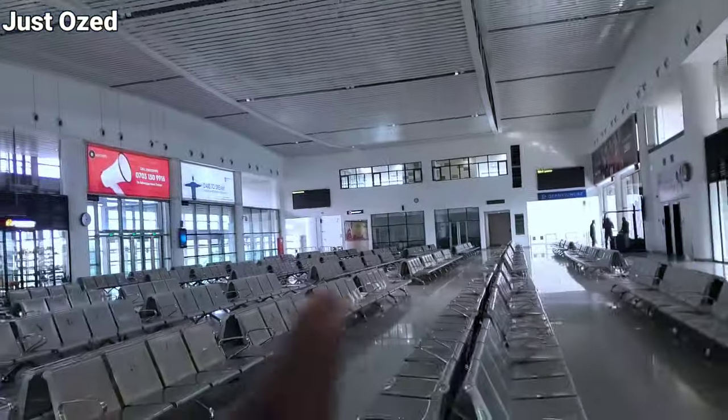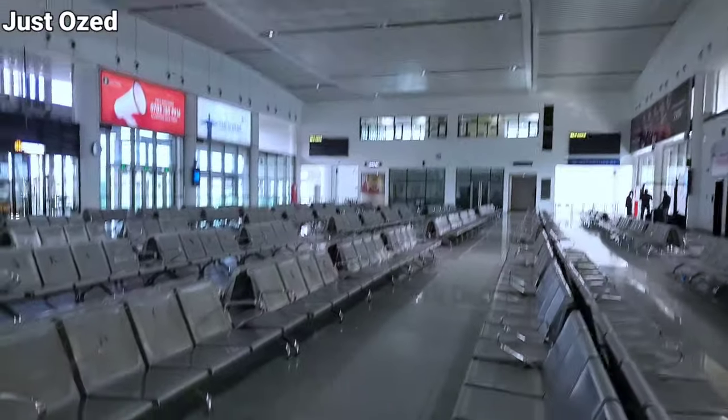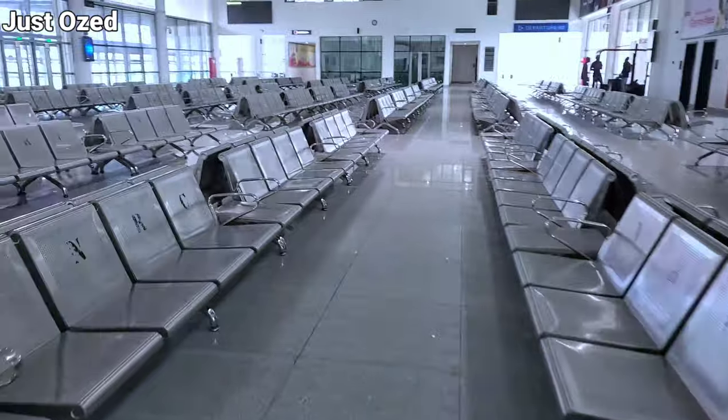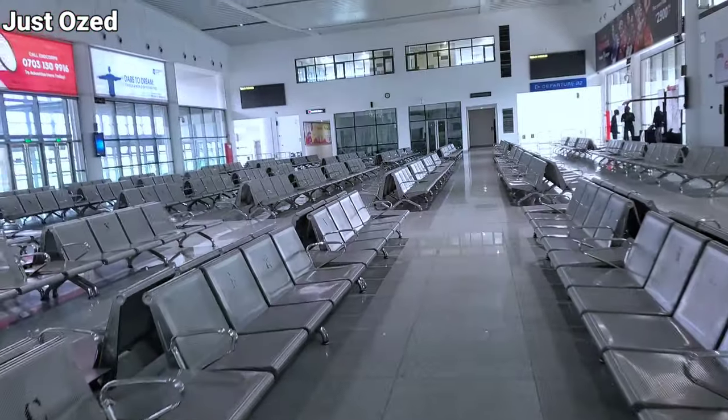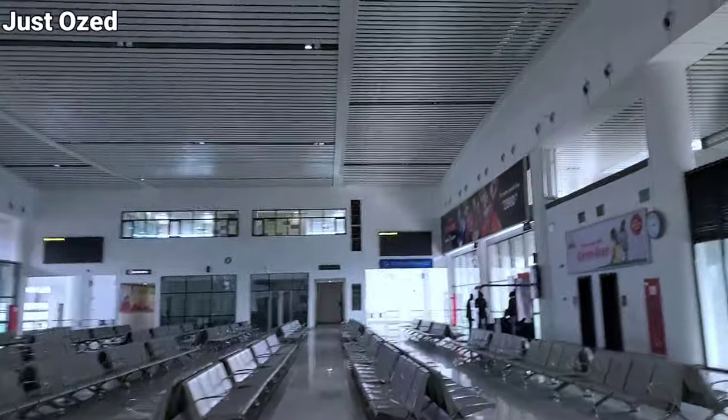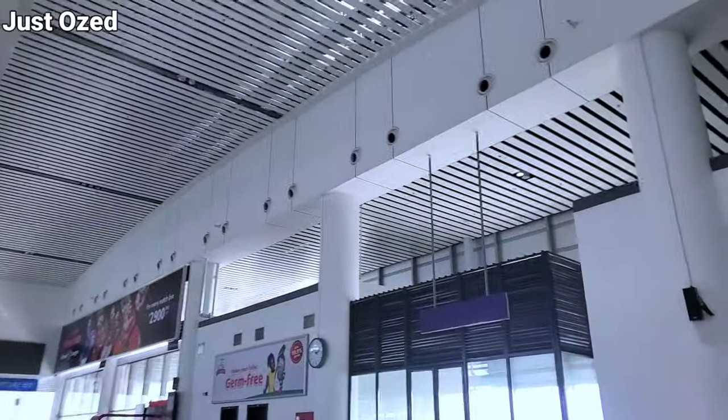Basically, this is just the waiting area where you get to board the platform, and the ticketing office is at the other building of the station, but this is just the waiting area. So you can see, this is what we have here at the Mobolaji train station. There are a lot of advertisement posts, signposts.